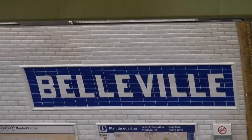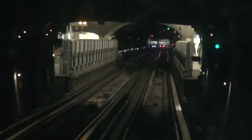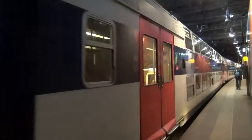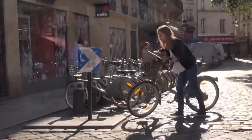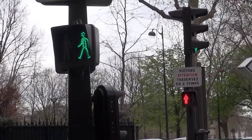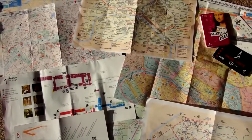There are stations with beautiful names and beautiful decors, and some trains are fully automated and don't have drivers. The RER regional trains are another option to get across the city quickly. I don't think they're called Boris spikes here. And in France, even the red and green men are stylish. French maps and signs can sometimes also be more stylish than practical.